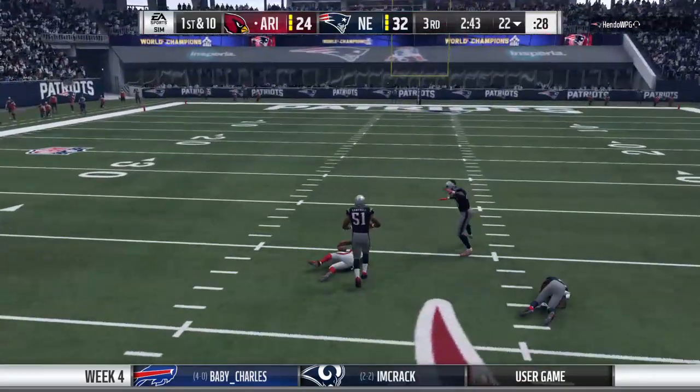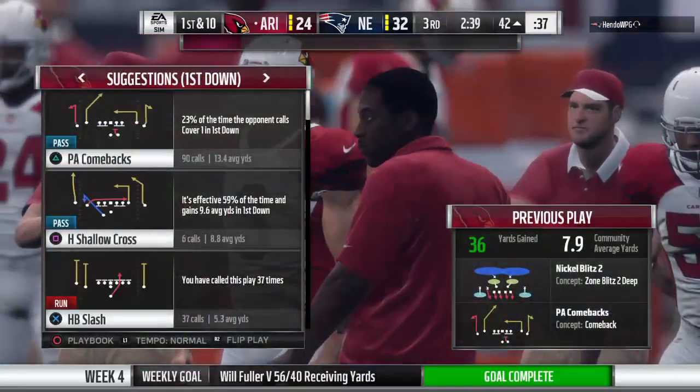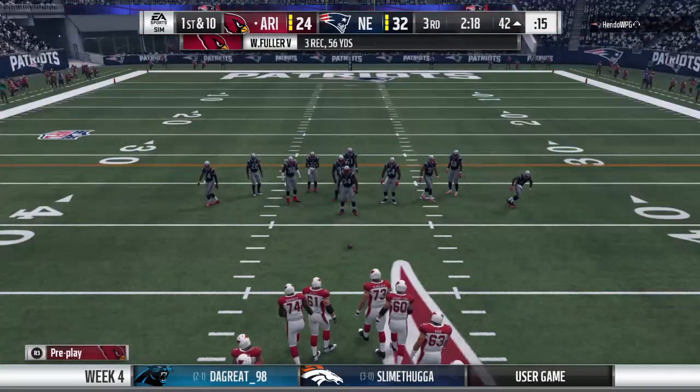Well, this is taken in. It's complete. That one goes for 36 yards. Well, we haven't been shortchanged on offense. Another fun play to watch there on the deep pass.